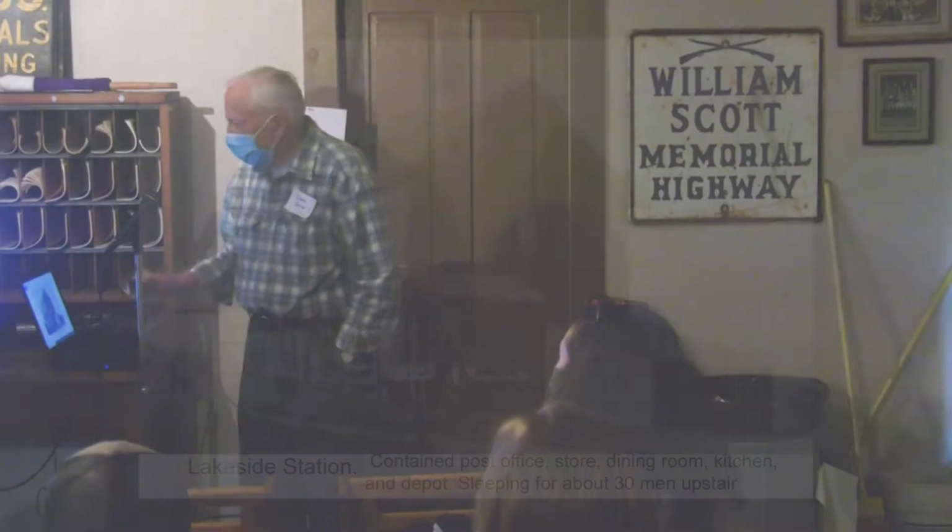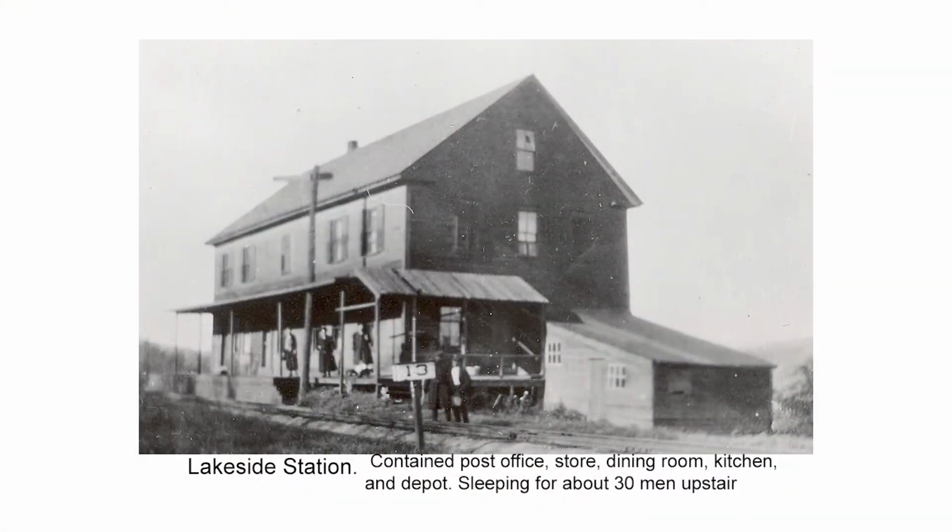But obviously this was rebuilt, and I couldn't figure out why this station looks so different, because it does not look like a railroad station, and it's because this was privately owned, obviously by the lumber yards, and it housed 30 men upstairs, as well as a post office and store, and it was a key part of the Lakeside community. I've never seen a picture of the original Lakeside Station, which only lasted 10 years.